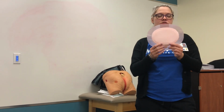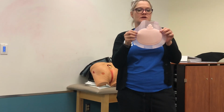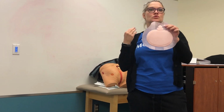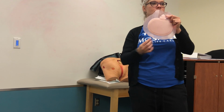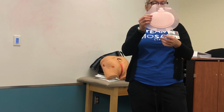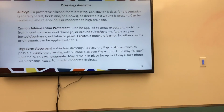I've actually found that these work better like this. I don't know why. This little tail just seems to always get in the way when there's stool or anything like that. It goes up the spine perfectly when you flip them this way, but this usually seals right above the rectum or the gluteal cleft, depending on how high the wound is. So I know they're supposed to go this way. They work better this way.